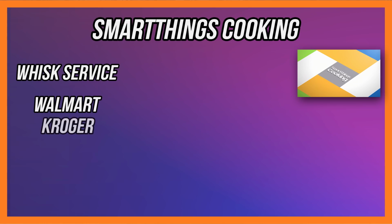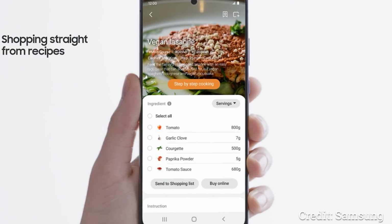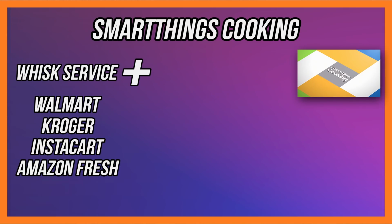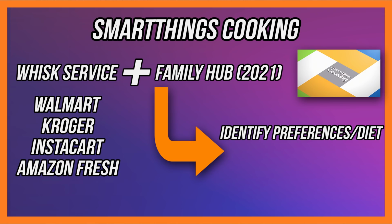Walmart, Kroger, Amazon Fresh and Instacart. Now, I've been using a couple of those services to get groceries during the pandemic here, and I really like using them. So this kind of fits in. But what I would need is a Samsung fridge with the family hub on it. And what that does is that helps you with meal planning on the front end. So it can look at what you already have in your home, in your fridge, and tell you what you have and what you could make with that.